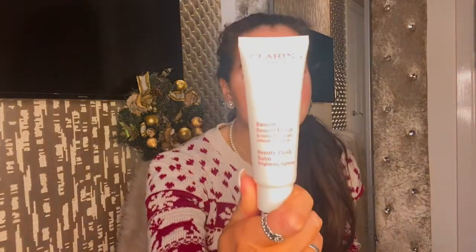You don't have to get people those, because these actual gifts from Clarins are quite expensive, but they are good quality. You don't have to spend loads of money, but you could get one item and someone would appreciate it, like in their stocking. So you could get someone the Beauty Flash Balm. This is absolutely amazing, incredible. I always use it when prepping my makeup. It's really good. Gives your face a nice, dewy look. So that's a good one.